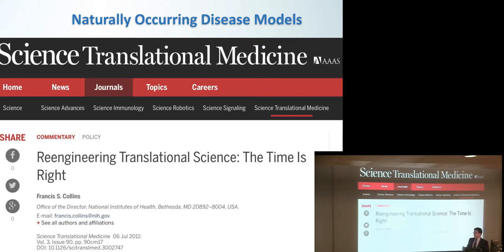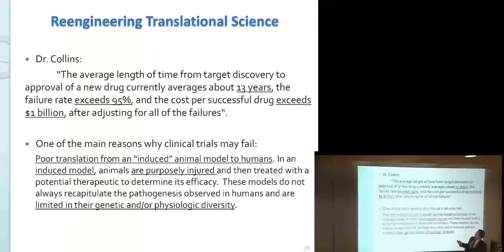Is the medical practice, or the patient treatment, currently based on the animal studies that we have been doing for many, many years? Is this correct? Is this the right thing that we're doing? One of the things that he mentioned, I want to spend a minute here to emphasize: the average length of time from target discovery to approval of a new drug currently averages about 13 years for one drug.